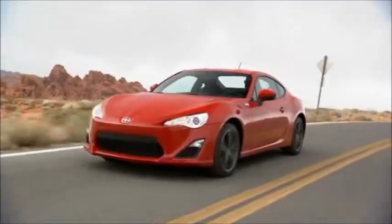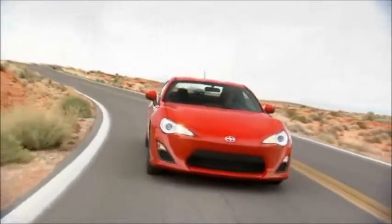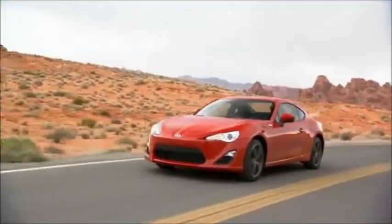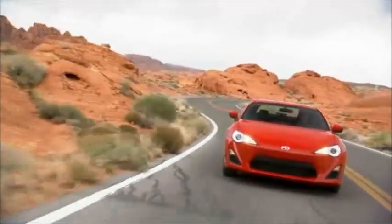Our test vehicle was bright red with a 6-speed manual transmission, and it seated two and had an option for yoga masters in that 2+2 back seat. The Scion FR-S, of course, is part of the Toyobaru family of cars. This includes the Subaru BRZ and the Toyota FT86.